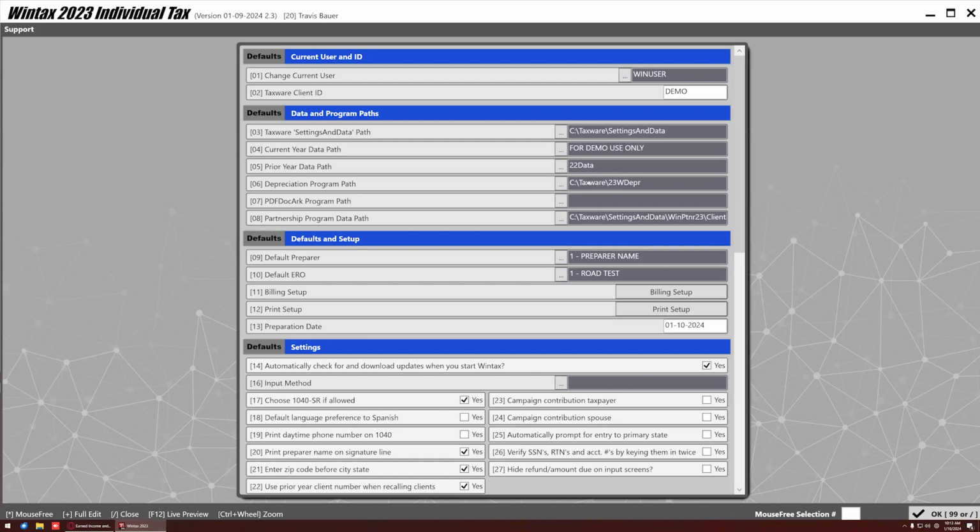Okay, DocArt is the same thing. If you're using our program for DocArt, you want to put the path where that's located. Something new this year is the partnership program data path, which is for the 568s. So this one does want the data path for the settings and data. You can see here it says data. And that's going to be simple.